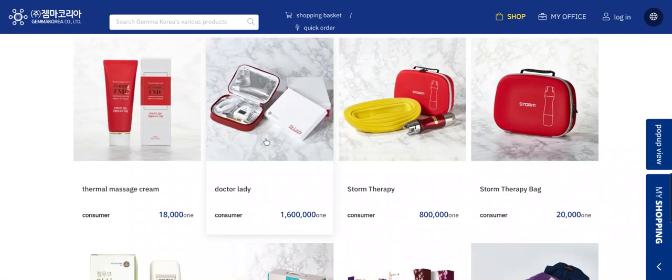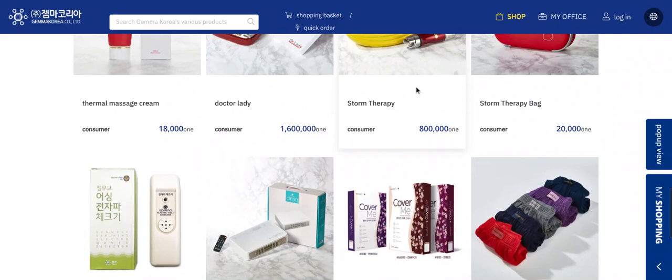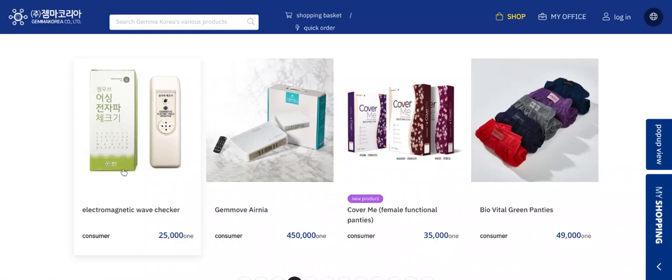We have stone therapy for muscle therapies. It's a pretty strong one. If you know muscle points, you can loosen it up with this pretty easily. We have electromagnetic wave checker. It's always good to have this because most of our products actually reduce electromagnetics. It's always good to see how it's reducing it.